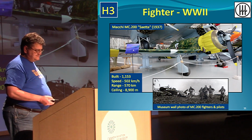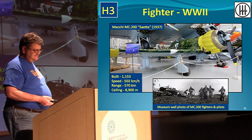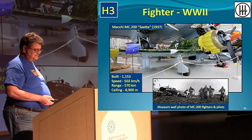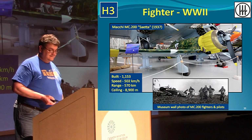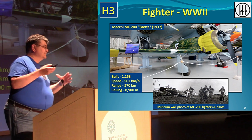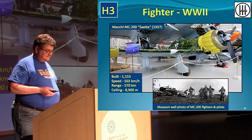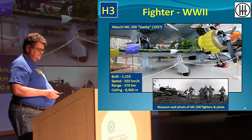This is the Machi Cieta, 1937, one of the early fighter planes for World War II. I managed to take a picture from under the other plane. Many were built, like 1,153.